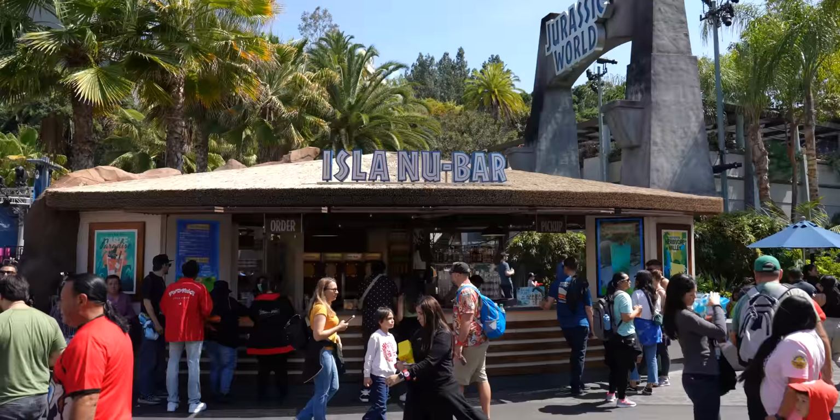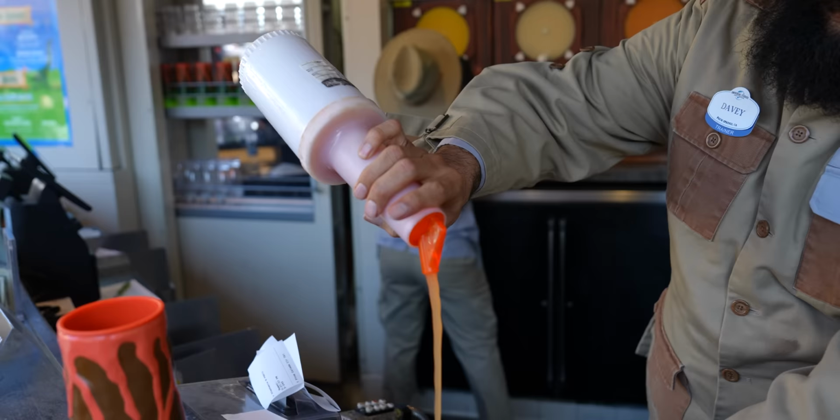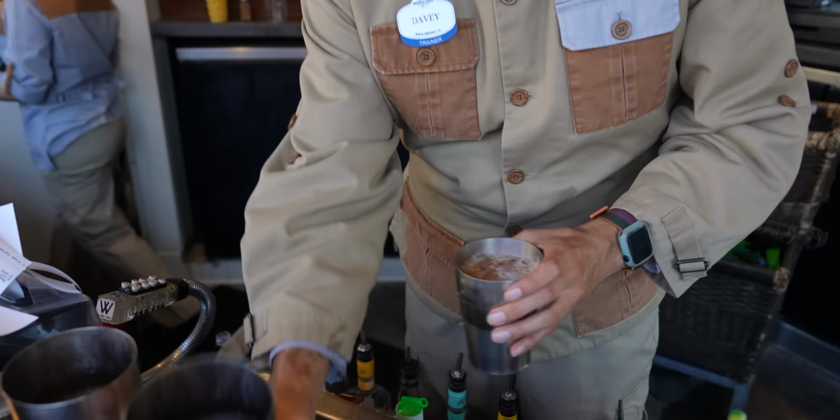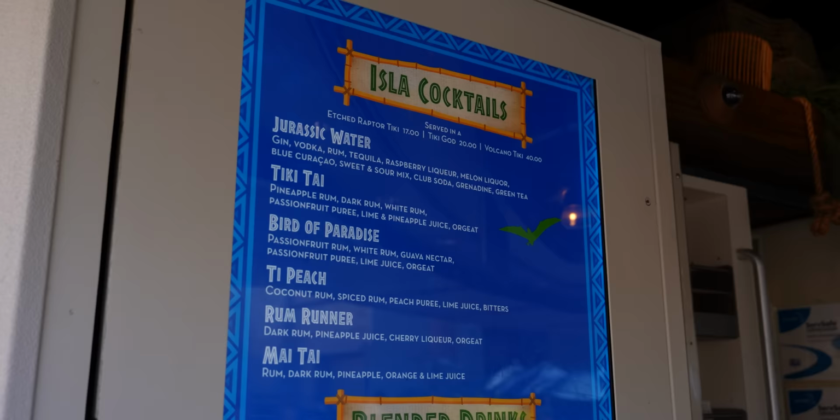At Isla Nublar, they have a new Tiki mug. It is a volcano mug. It's $40, but smoke comes out of it thanks to the magic of dry ice. I think it's the only dry ice cocktail you can get in the park. You can get a Flaming Moe in Simpsons, but that's non-alcoholic. And you can get any cocktail in here that's not frozen. So I decided to get a Mai Tai.